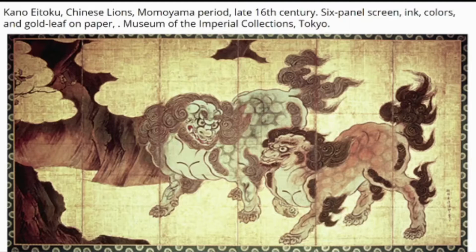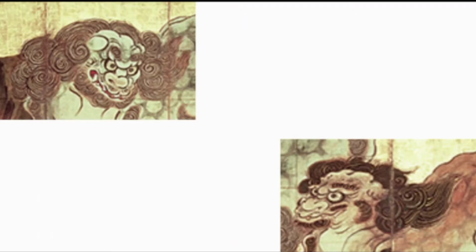One interpretation of these two shishi is that the left one has its mouth open, making the first sound of the Japanese alphabet, while the right one has its mouth closed, showing the last sound of the Japanese alphabet. When they are put together, they represent the beginning and end of all things.